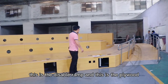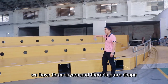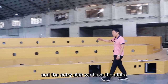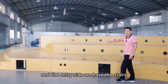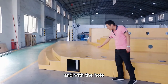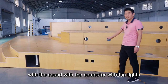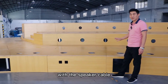And this is the private. We have three layers and an IQ shop. And on two sides, we have the stairs. Each platform has different stairs. And with the hall, with the sound, with the computer, with the ladder, with the speaker cable.